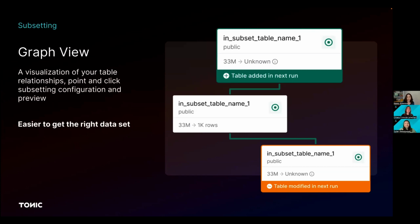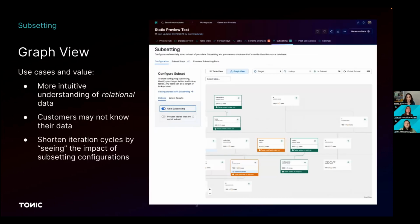We've been told that customers don't necessarily know a lot about their data. And I'm sure Dylan has a lot more he can share about this. So Dylan, what can you tell us about how customers are going to make use of this subset graph view? Yeah, happy to chime in here. So, Kasey, it's like you said, right? Nobody wants to go in configuring subsetting for hours and hours and hours.